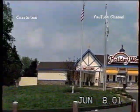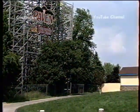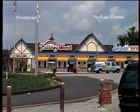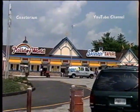June 8th, 2001, Holiday World. There's the old Raven. It's been a few years since we've been here, and they've added something, so I want to film it. What an unbelievable place and what an unbelievable time we've had. I'll tell you what kind of day we had.